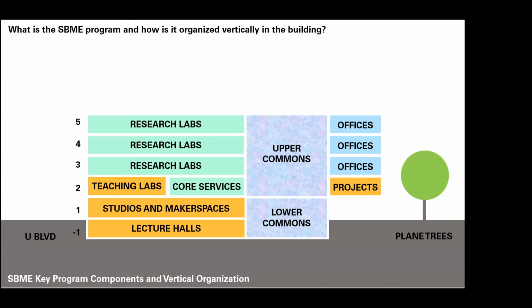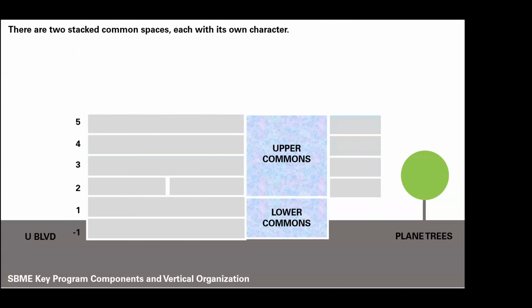The organization of the building is very much a product of its program. And the program is interesting for a university building because it combines both research and learning spaces. Usually these tend to be set aside in different buildings. With the SBME, they'll be combined. And naturally, we arrange them about two different common spaces.